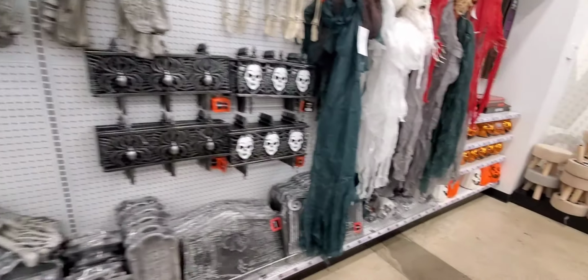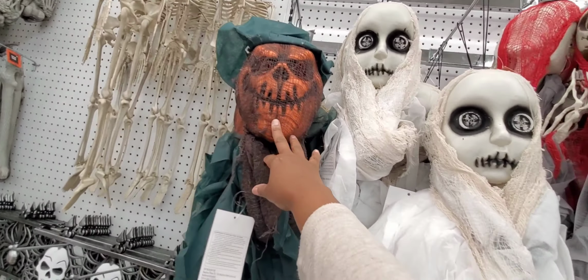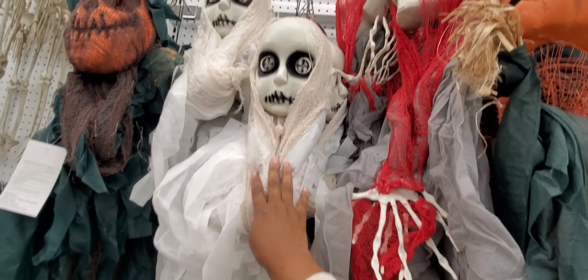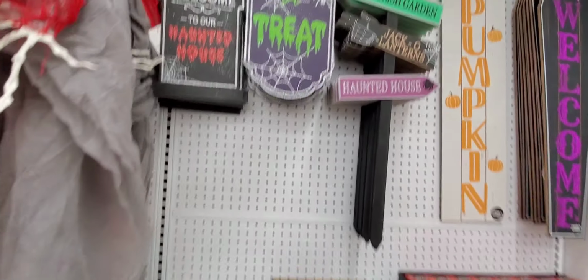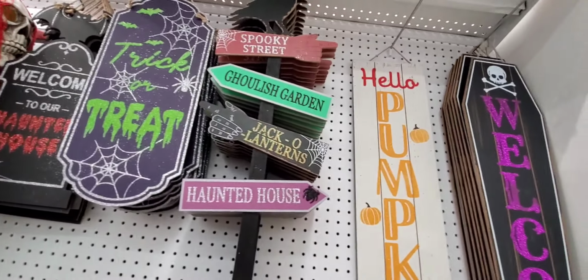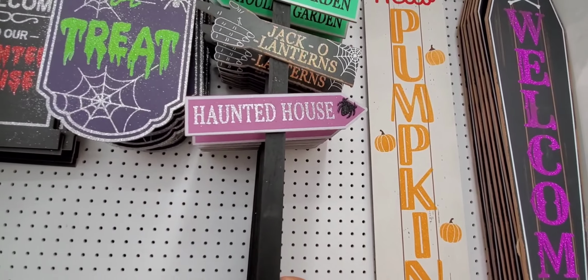And then I was looking at these ghoulish faces. That looks scary. This looks definitely scary. Is that supposed to be a baby or a ghost? Then they've got a pumpkin, and there's the light-up face. But see, they've got these at Five Below. These are $5 a piece. Welcome, trick or treat. Then this whole little thing, which I might make me one of those.